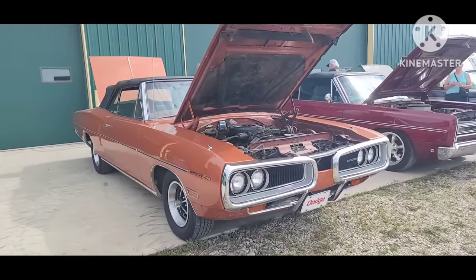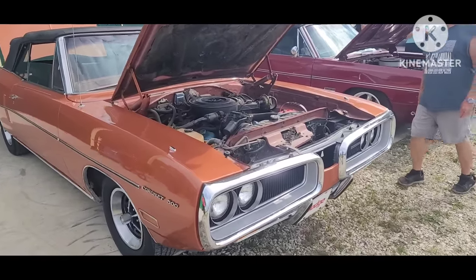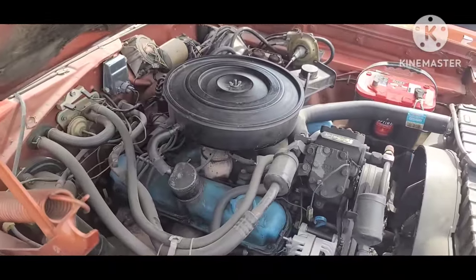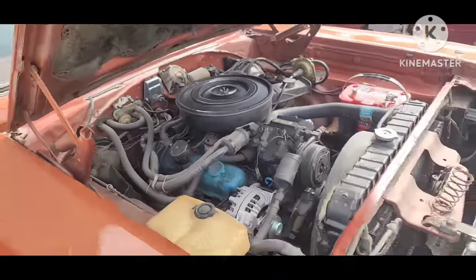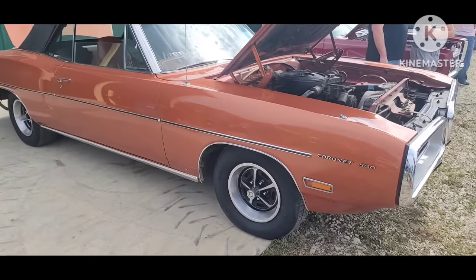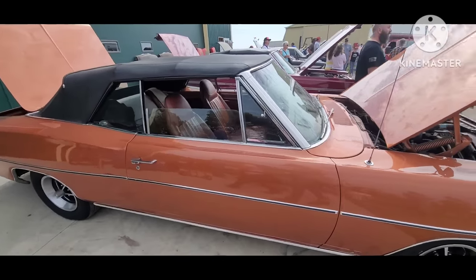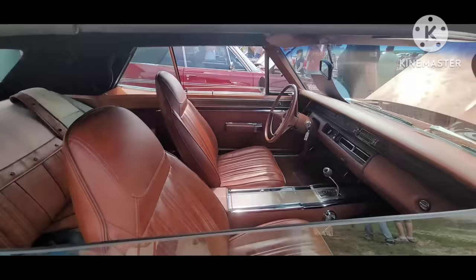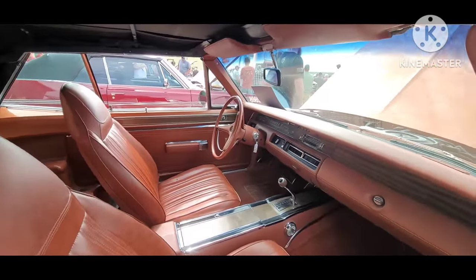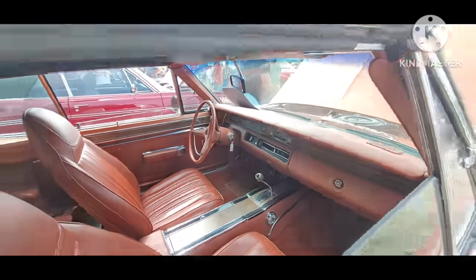1970 Coronet convertible, beautiful survivor, completely original car, original paint, interior, very original under the hood, down to all the factory parts. 318 car, which, pretty decent cruiser. Not every convertible needs to necessarily be a muscle pavement pounder. Very, very well kept car. Very original. Just pretty exceptional to find one like this.